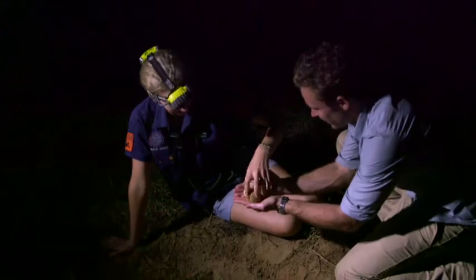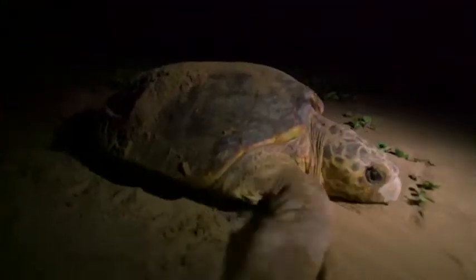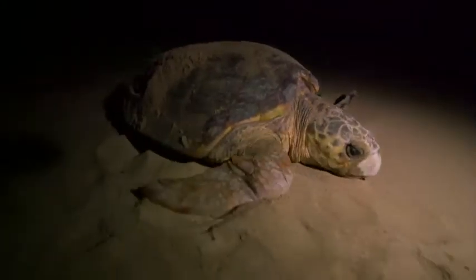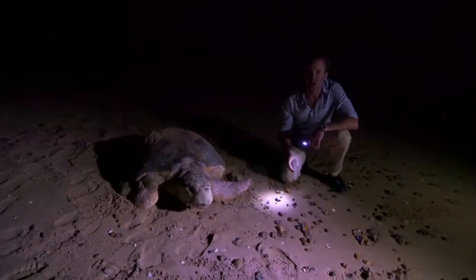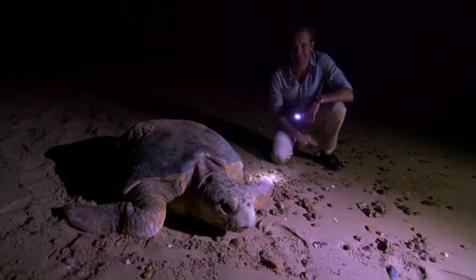Here's your last ones. Excellent. Most of the time though, she's spot on, and it's a finely orchestrated dance that has stood the test of time. It's such a humbling experience being able to see these dinosaurs of the sea come up onto the beach and do what they've been doing for millions of years.